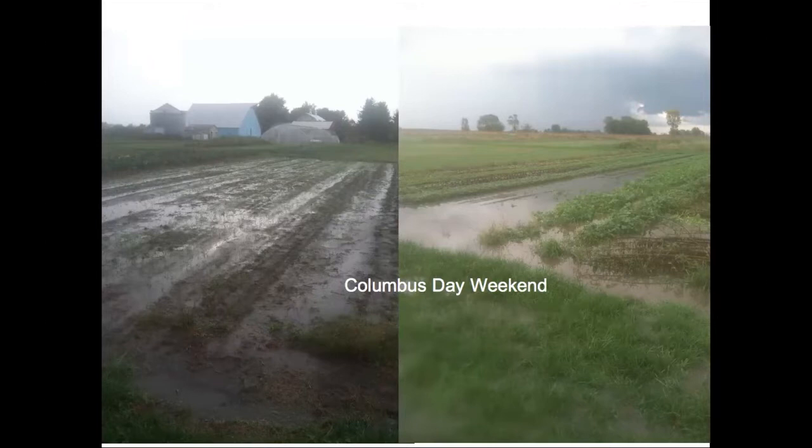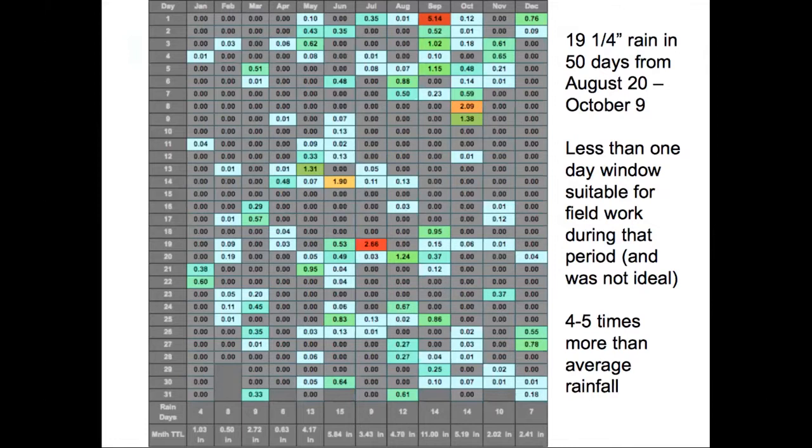I noticed the ways that water wasn't infiltrating in my fields, and there's nothing I can do about this amount of rain falling. I went back and looked at the numbers, and it was almost 20 inches of rain in 50 days. And there was really less than 1 day where I could actually go out and do field work. And even then it was fairly dicey. The soil was too wet in a typical year for me to do anything, but I decided I had to do it.